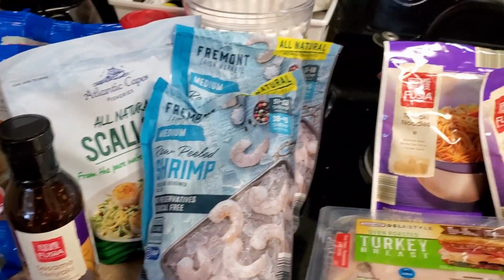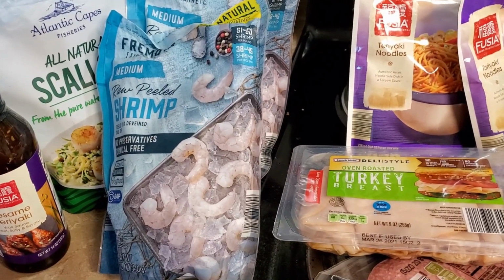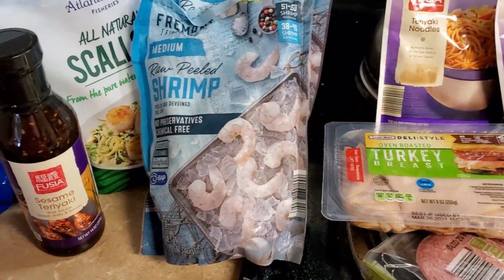Another thing that we got last week that everybody loved was the shrimp. And I made shrimp scampi. And I had quite a few people ask me if I would share that recipe.